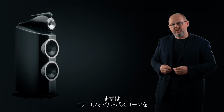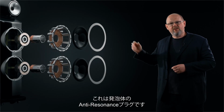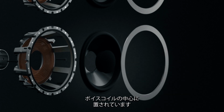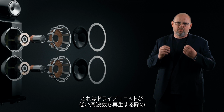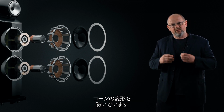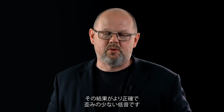We're going to begin by looking in close detail at our aerofoil base cone. Here, we've introduced the foam anti-resonance plug. This lives at the heart of the voice coil at the center of the cone, and what it does is support that and prevent it from going out of shape as the loudspeaker drive unit goes lower in frequency. The result is more accurate, less distorted bass.